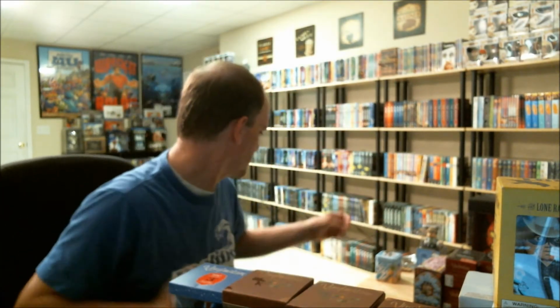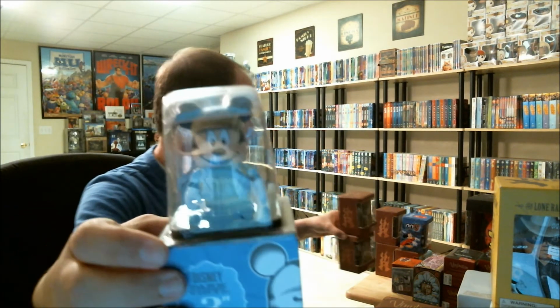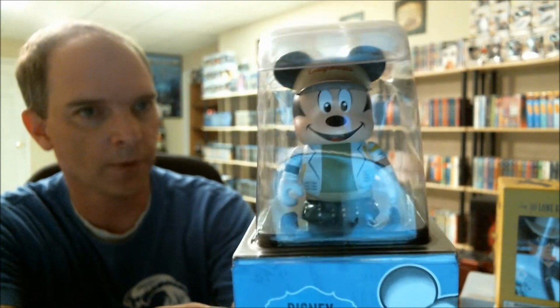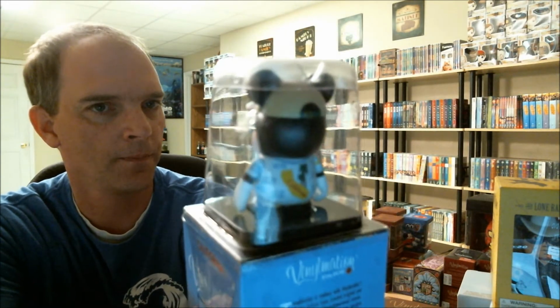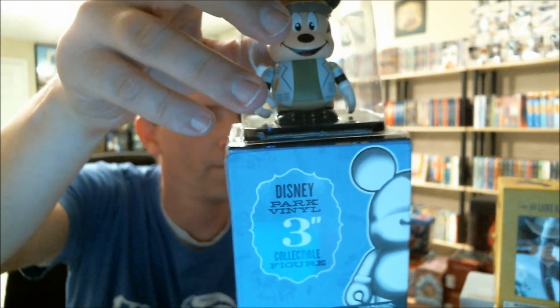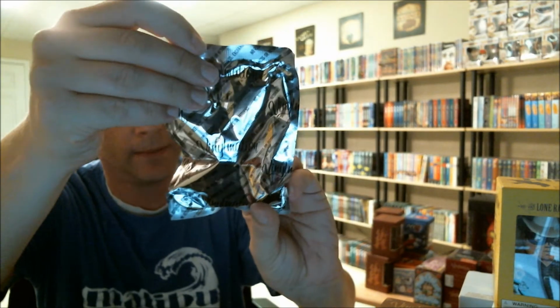Okay, so that's those. And then the last thing I got, let me move some of this stuff out of the way. The last thing I got is California Adventure collectible. And it's got a nice little Mickey with a California outfit on. And with it comes an exclusive 3-inch figure. The Vinylmation Park, number 7, I believe it is. Number 11. Yeah, Vinyl Park number 11. So I thought I would go ahead and open it up. We'll see what I got.